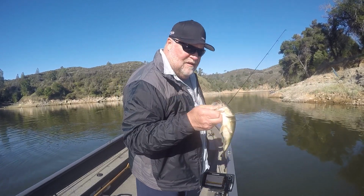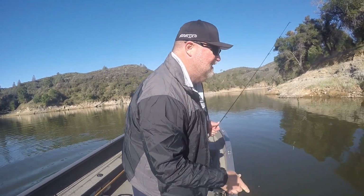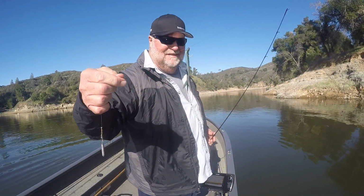Got a little spawner right here. Tell you, that dream shot, it's a dream.